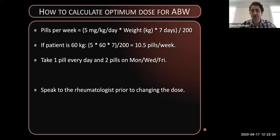Of course, speak to the rheumatologist prior to changing the dose. None of these are urgent things. You should talk and get their opinion as to whether there may be a reason why they're on a higher dose, if their rheumatologic condition was refractory to a lower dose. It's always very important to speak to the rheumatologist and to get their opinion on whether a dose adjustment would be warranted.